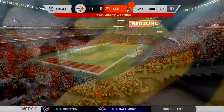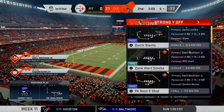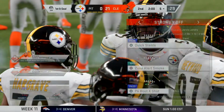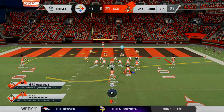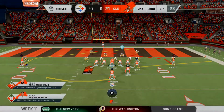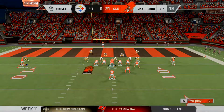2 minutes remaining in this first half of football. Coming up at the half, a reminder, we go back to Orlando to check in with Jonathan Coachman. He'll have a look back at our first half as well as a look ahead to what's coming up later this weekend.